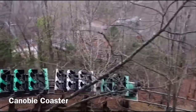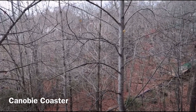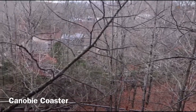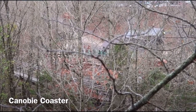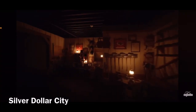At the number 6 spot, we have Thunderation. Oh god. This is an Aeromine train that broke my back, and my neck, and my thighs, and every bone in my body. So avoid riding at all costs, unless you're a coaster nerd like me and want the credit. But if you want to spend the rest of the day at Silver Dollar City, avoid riding and save your back. Moving on to the number 5 spot is Fire in the Hole.